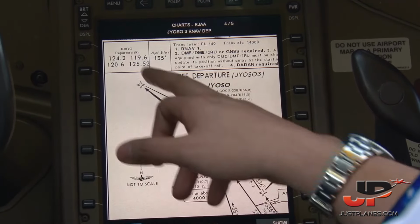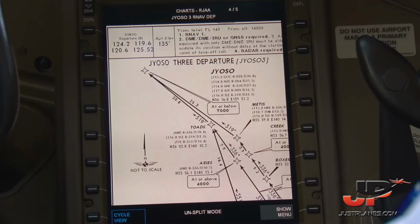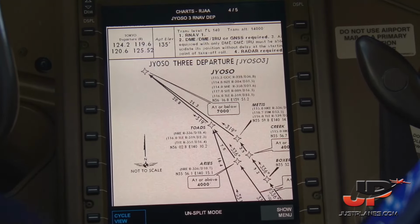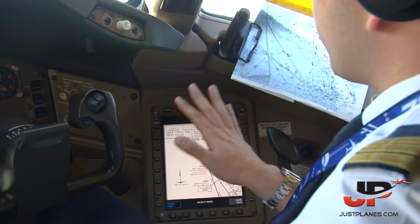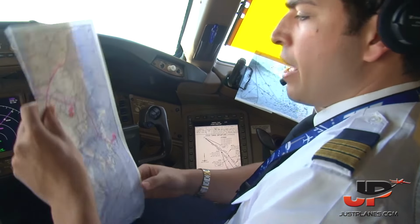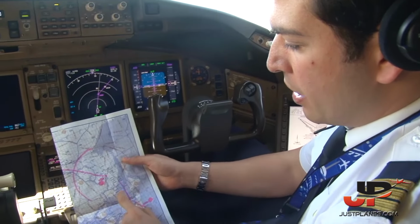And after we passed Gioso, they kept us below 20,000 feet while all the incoming traffic to Tokyo is on the same route, so we had opposite traffic and were kept low. We cleared that at the moment, and we're with Sapporo Control, which is north of Japan.